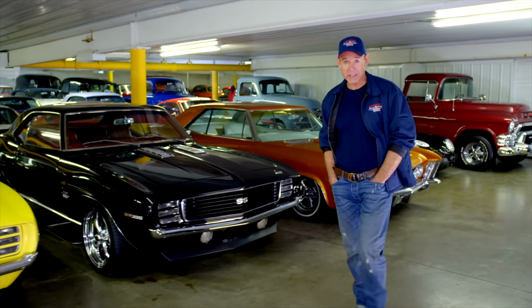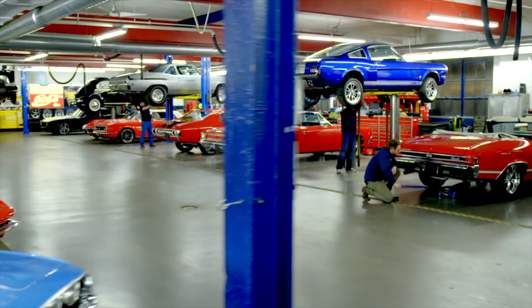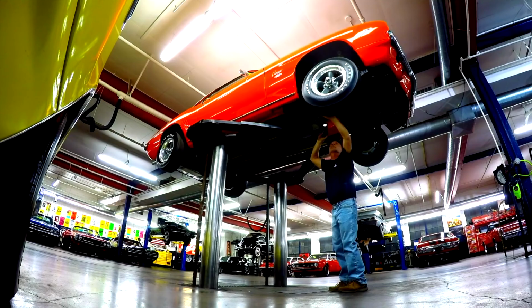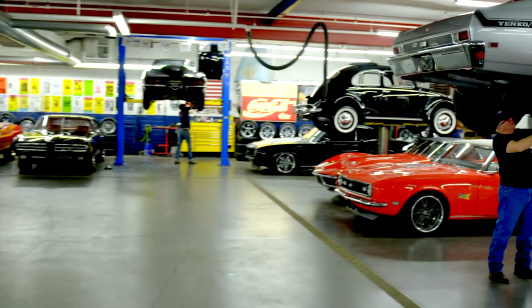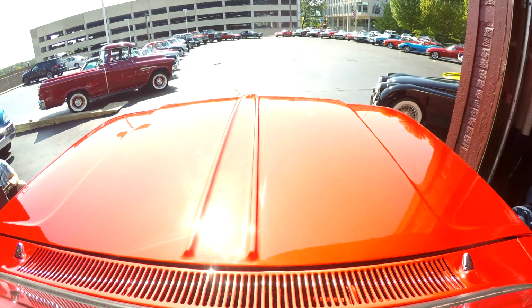American Dream Machines opened our doors in 2003. We've sold thousands of cars all over the country and all over the world. And we've learned the hard way: we had to fix them. We bought a lot of classic cars here and had to fix a lot of problems. Classic cars can be your biggest money pit or your best investment.